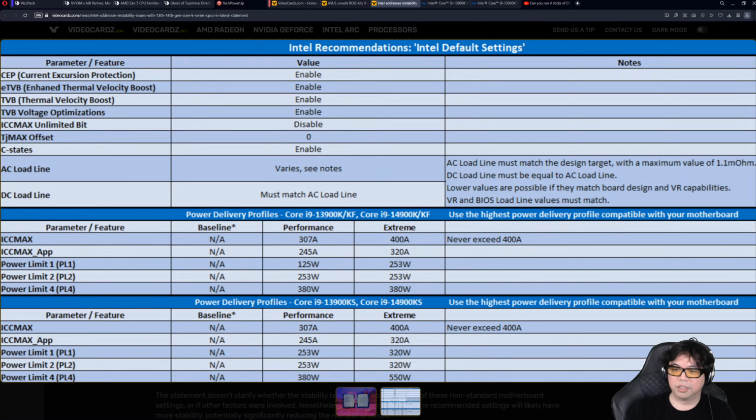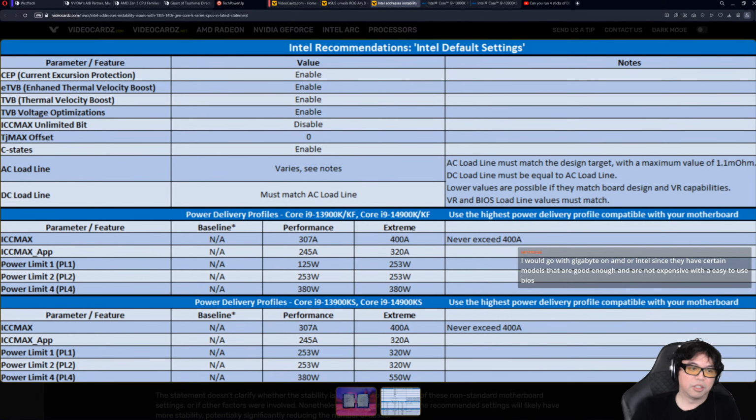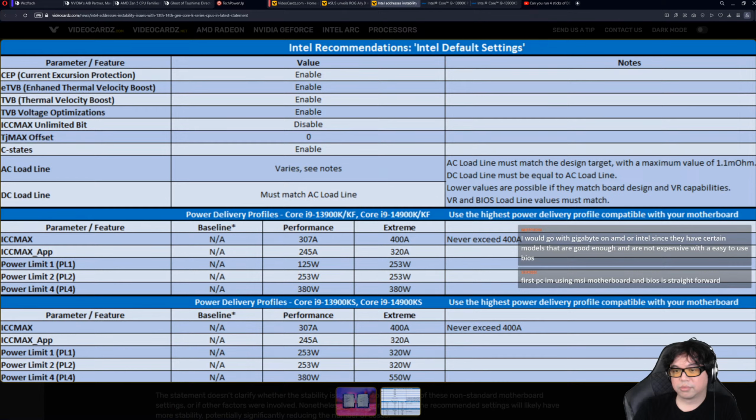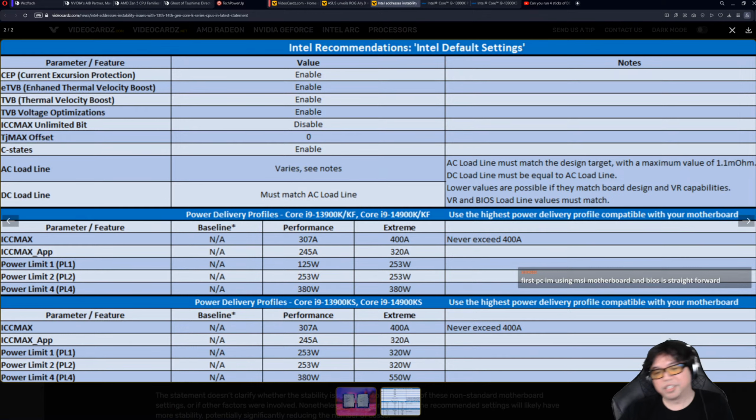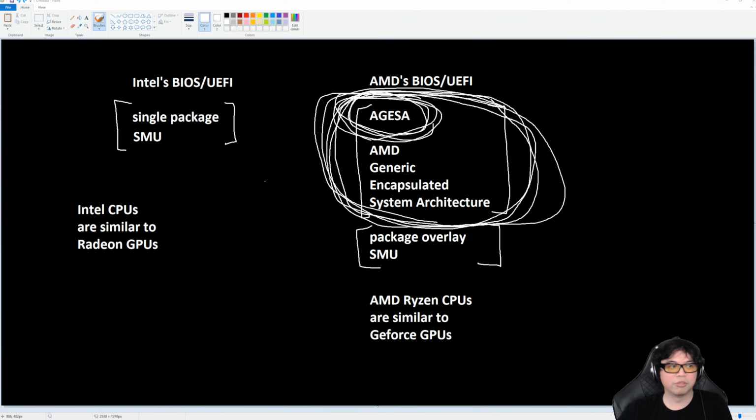So it just kind of depends. I've done builds for people I know, and I've gone with MSI recently, even though I personally am not using an MSI motherboard this generation. Currently I use a lot of Gigabyte boards, but I also have ASUS and ASRock. You would go with Gigabyte on AMD or Intel since they have certain models that are good enough. I don't want this to turn into a random product placement video, but I'll give you guys a couple of my go-tos.